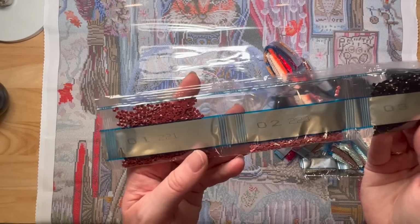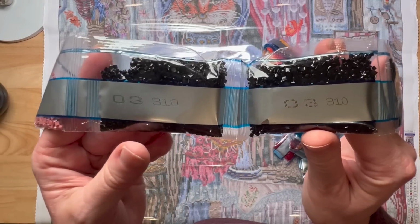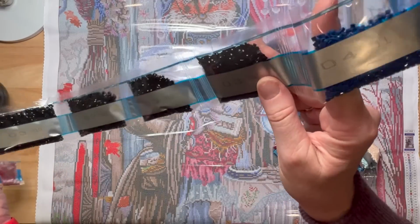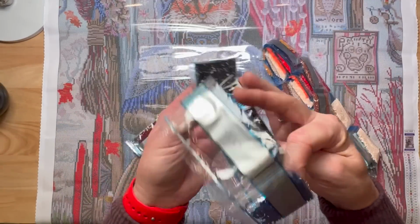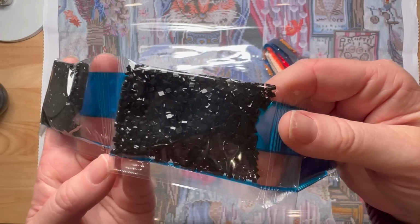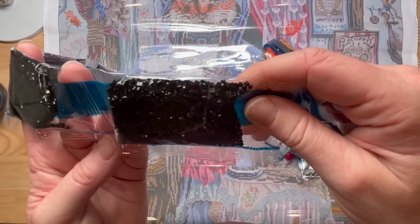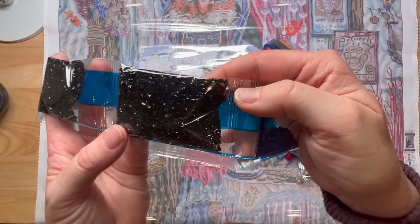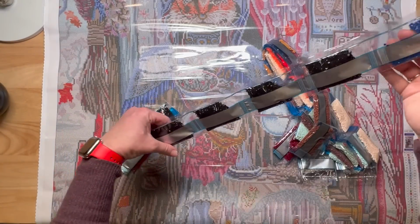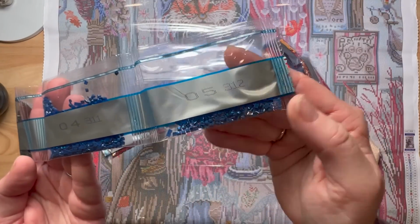Okay, so 221, 223. Oh, how many bags of 310? We've got black, six bags of 310. Let's take a look at these. The drills, they look nice. Very flat bottoms. I don't see any trash just looking at it from here. Very, very shiny. Love that. These are great. And then we've got 311 and 312. Some blues.